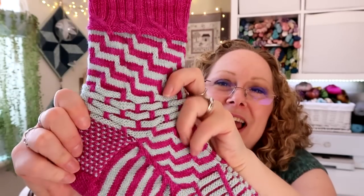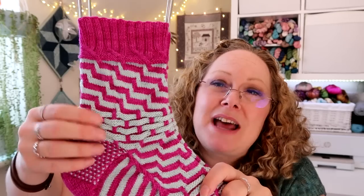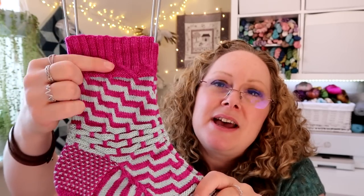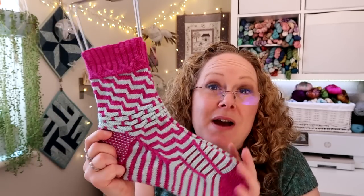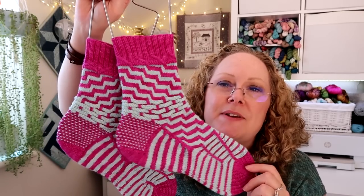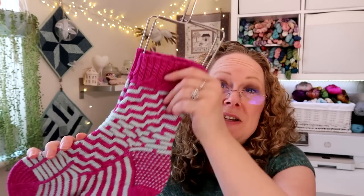Oh, I forgot to say, the yarn I'm using is a set that I dyed up myself. This is called Paradise, and it's a really nice bright pink and a minty green colour. I do have these sets in the shop still, so the sets that I dyed up were 100 grams of each, and they are still available in the shop if you're interested. I have a few other different colourways that I designed specifically for this make along. So there we go, that is my second finished object.